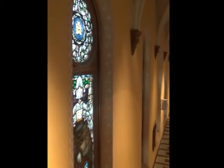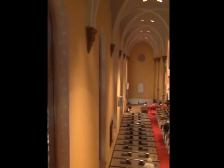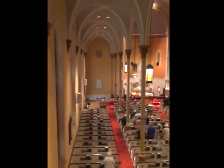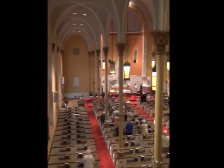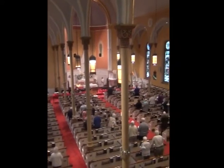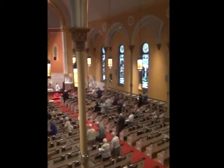The church is said to be built in a very common style for the day of Romanesque architecture, with its arched ceilings and slight Gothic influence. It was designed by a prominent architect of the day, H. Engelbreit, who also designed many well-known churches in New York City. This church, however, was originally designed for a German congregation.